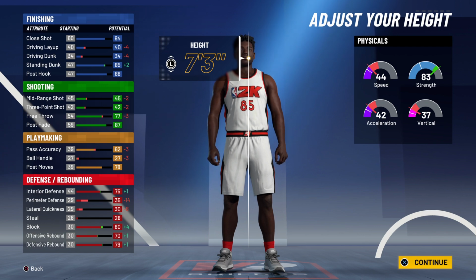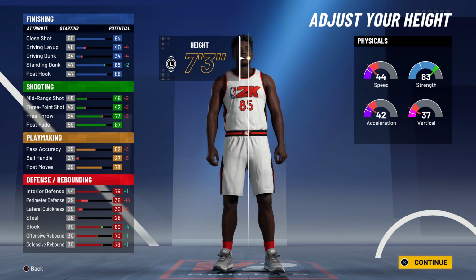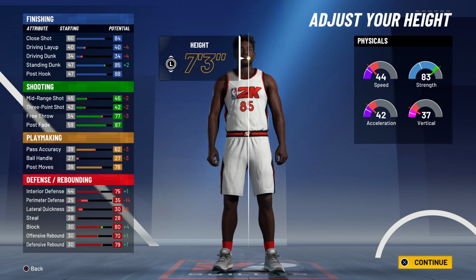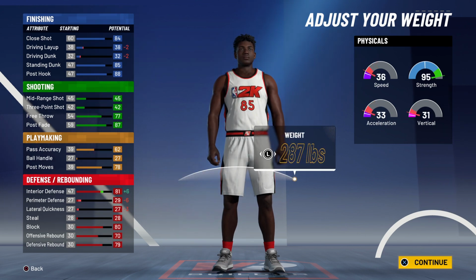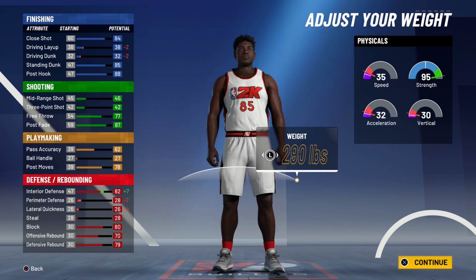This is one of those builds where you're not giving up the ball much. You don't really have to worry about giving up the ball because you guys can literally go 10 for 10 or 11 for 11 on post hooks, literally, if you guys get good at it, and it's not too hard to do. So go 7'3". For the weight, you guys will actually want to go with the max weight. You guys want to go 290 pounds. That way you guys are actually dominant and get more post hooks and all that good stuff. I know it may not look like the most ideal build on paper, but it's probably by far the most overpowered build in the game right now.